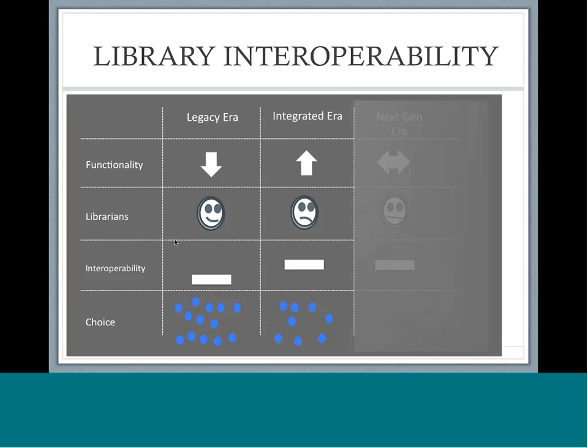As we move into the integrated era, some things got better. The functionality overall got better, but in individual modules, things weren't always consistent. So a librarian might say, gosh, I wish I had the search system from this system and the acquisition system from that system and the ERM system from that system, because the functionality mix was not always even across a specific platform or library system.